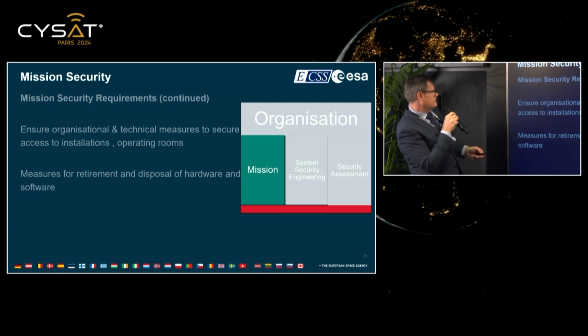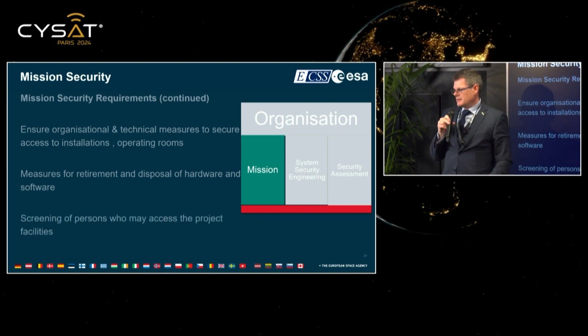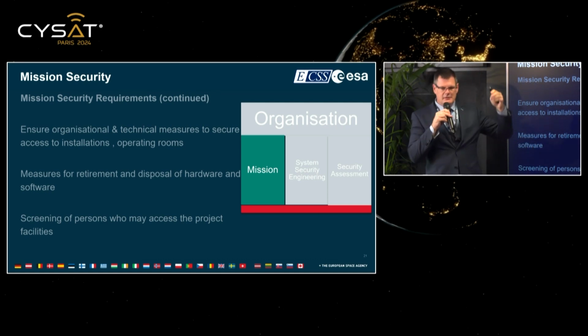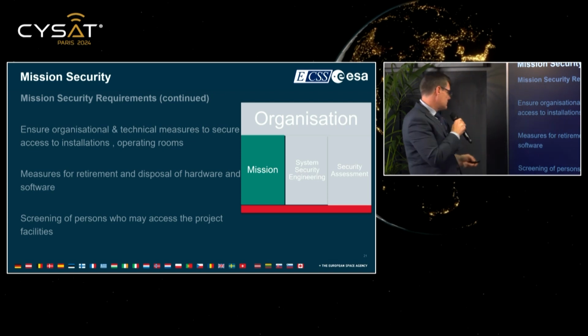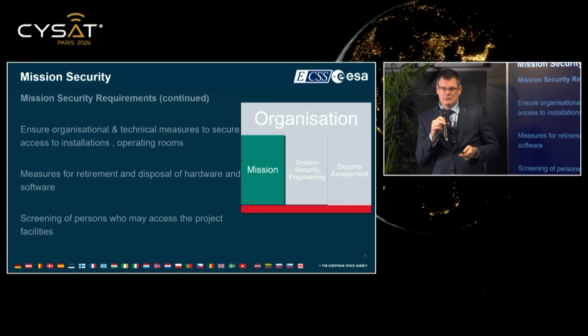Yeah, put in place measures. Know who has access to your systems. The mission security requirements are part of your mission policy. What you need to do is, basically you're breaking it down on other levels. So here you're at the mission level, so you don't necessarily have 1,000 requirements. You might have 30, 40 requirements. Nothing too heavy here. Screening of persons. Know your team. Screening is a very open word, but know your team.